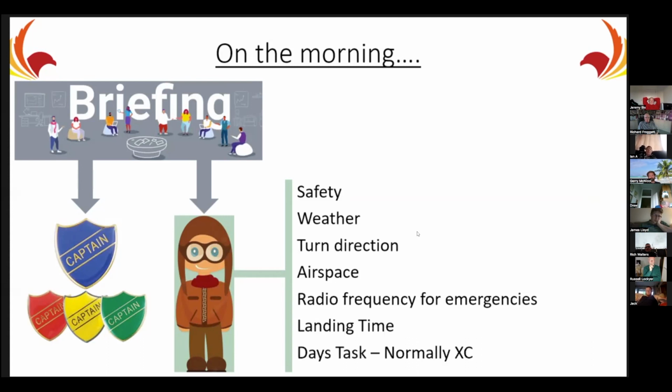And there'll be a day's task. So for most places, that's normally basically an XC flight. It isn't always that. Sometimes it can be a ridge run. It depends on the weather and the site, but almost always it will be an XC max distance.